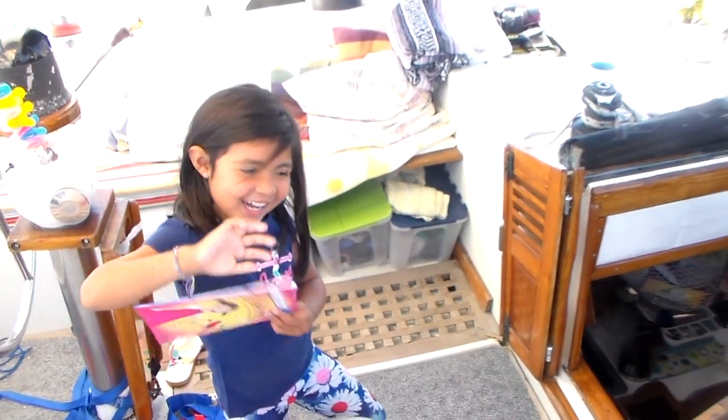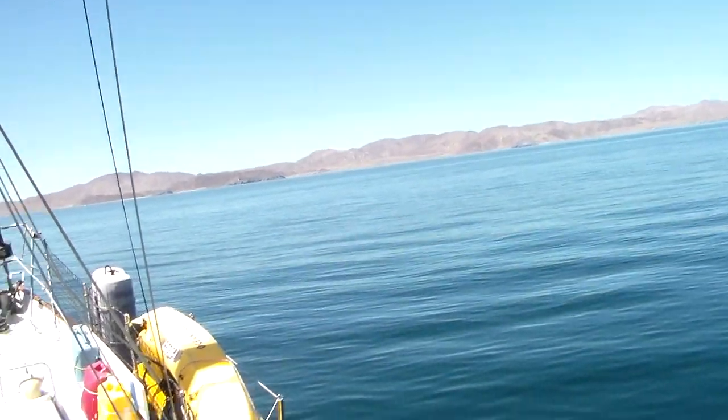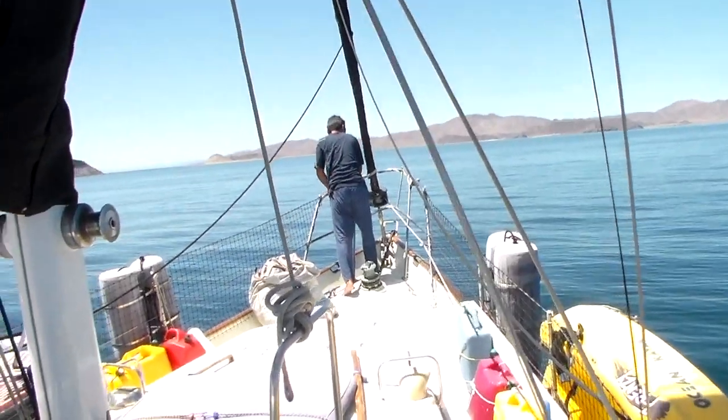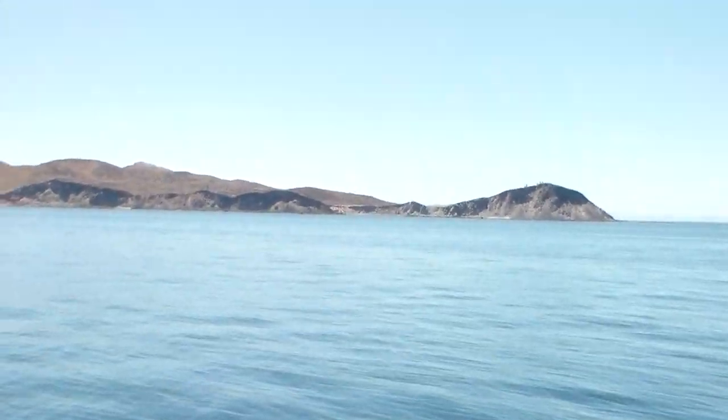Yeah, we're just arriving on the southern tip of Isla La Guardia. This is Estanque, this island here.